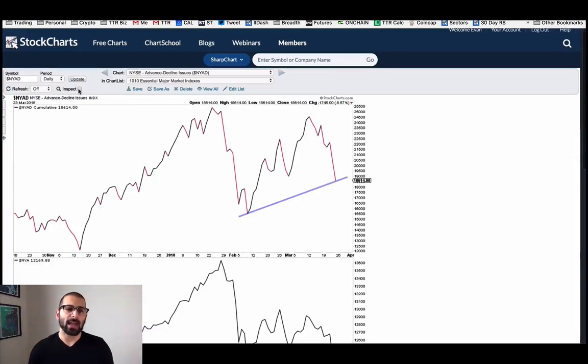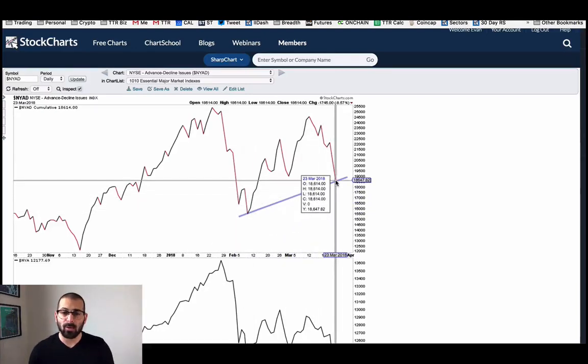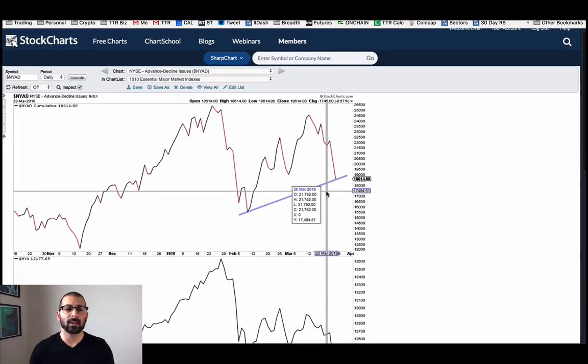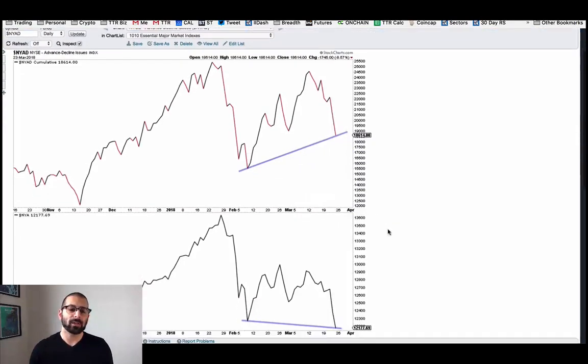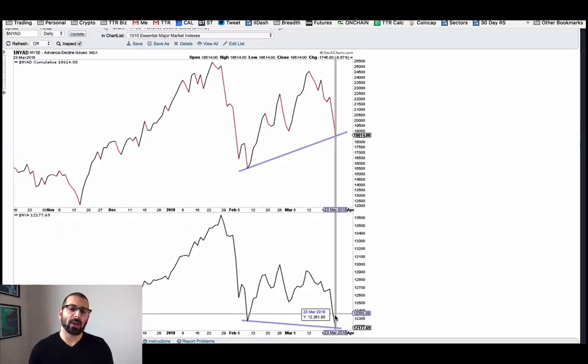Notice from February, the lows from the 8th, we were down at around 15,800. The actual numeric value is not really important. Notice where we are now, this is actually in hundreds of thousands, so 30,000 or so higher, and just notice the slope of where we are in this indicator. Now if we scroll down and take a look at the NYA, which is the NYSE composite index, notice we are actually breaking to new lows as of the close on Friday.